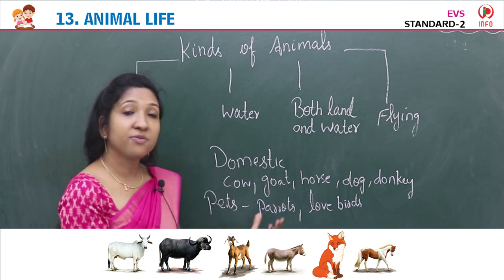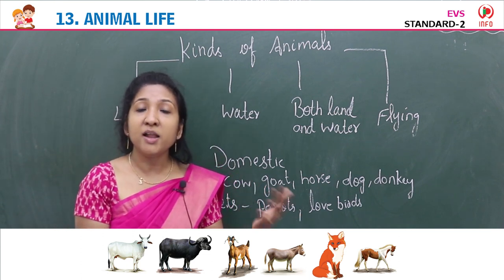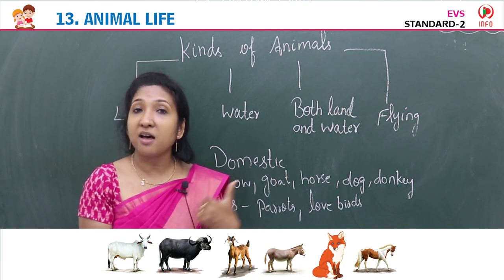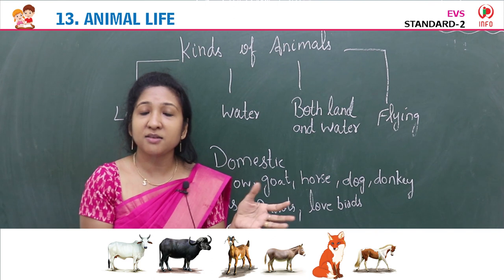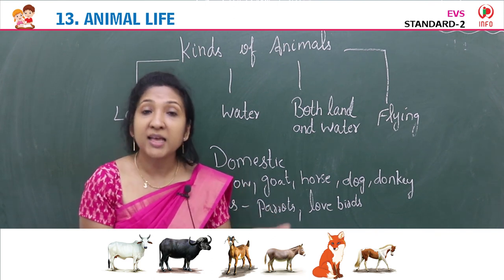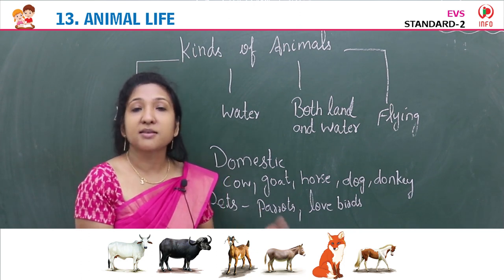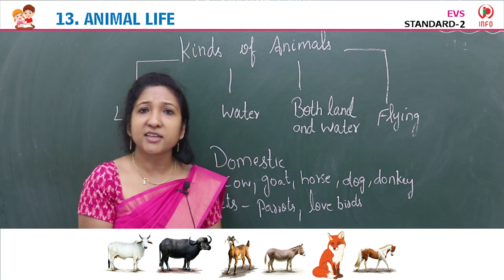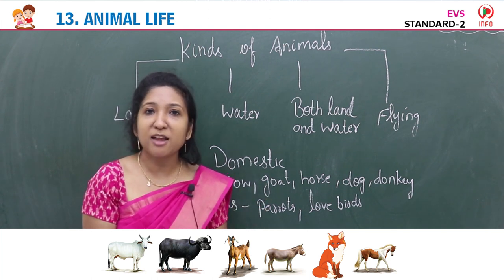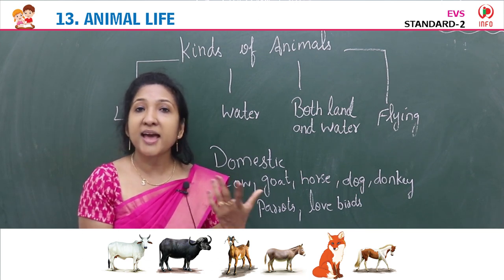And domestic animals which are not that useful, we keep them as our pets. They live with us like a family. It becomes a part of our family. Pet animals become a part of our family. They live with us in our family. They are pets, and parrots, lovebirds, dog, cat, we keep them as our pets. We will take care of them, isn't it? We take care of them. We regularly clean them, we feed them. They are our pets.